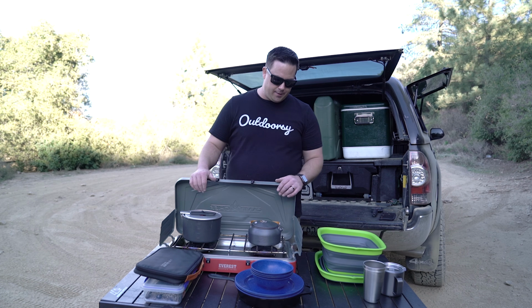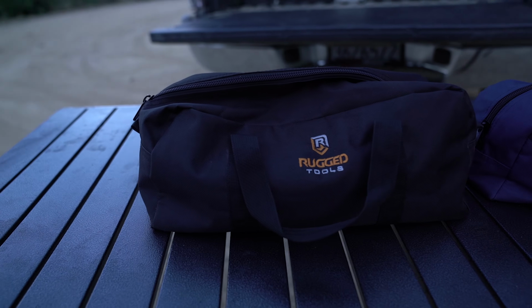But this is kind of my minimalistic camping setup for the kitchen, and it works really well whether I'm out overlanding or camping for a couple days at a campground. Pretty much everything that you see here can get a basic weekend done for me when I'm just with the guys and we're not doing anything too extravagant. So that's that. All right, the last thing to cover are these rugged tool bags.